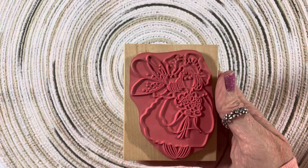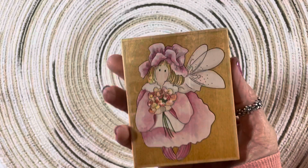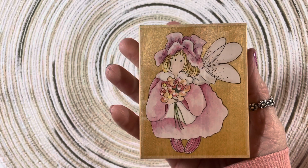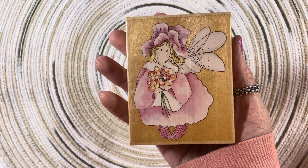And she was used, but you can barely even tell. At least that's how she was listed, used. It doesn't look like it, but isn't she adorable? I want to collect all of these. I think they are so beautiful.